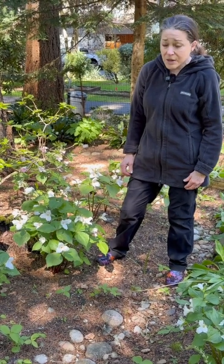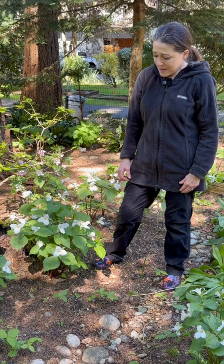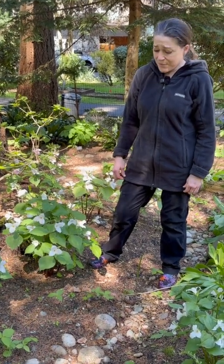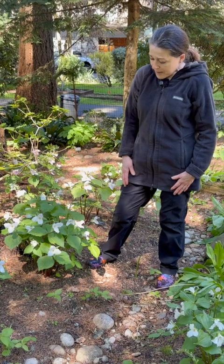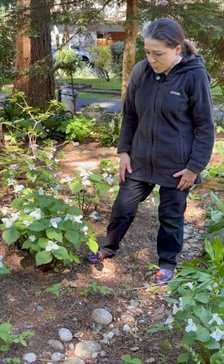These are native to the eastern United States, as far north as Ontario or Quebec in Canada, and it comes all the way down to the southeastern United States and all the way west to Minnesota. So it has a huge geographic distribution. And it is a wonderful woodland plant.